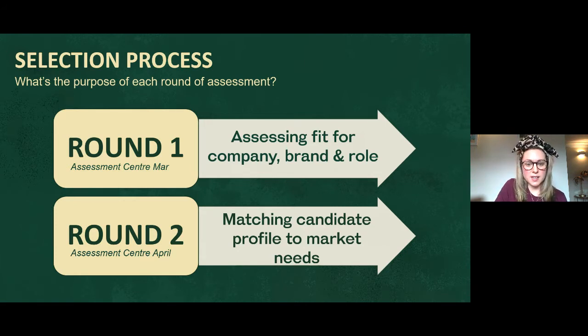So that is at the beginning of April. Then you will hear from us by the end of June, whether you're successful or not. And then induction will start in mid-August. And then depending on the circumstances at the time, all things going well, you'll be going to market in September. So that's kind of just an overview of our selection process.